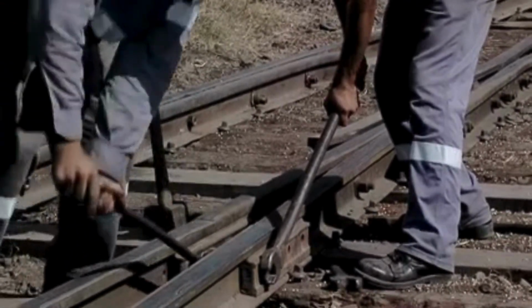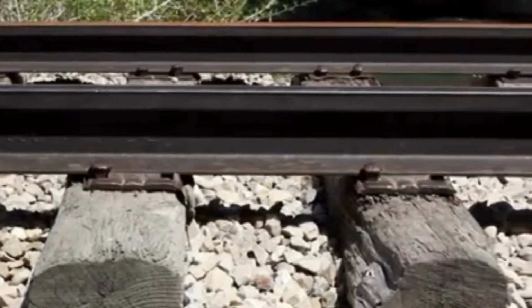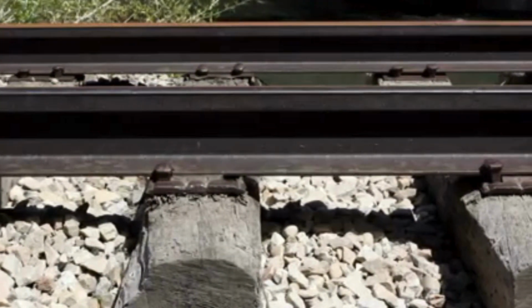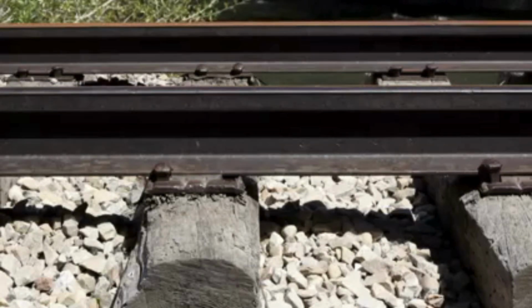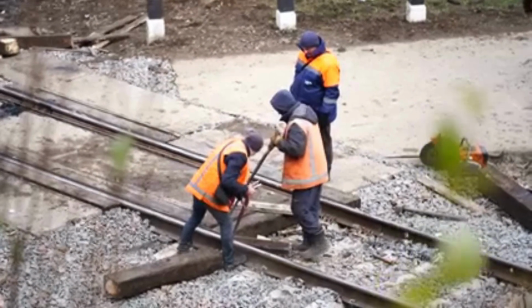However, a permanent fix requires cutting out the damaged section and welding in a new piece of rail. This thermite welding process creates a seamless, strong joint. The speed and precision of these repairs are critical. Every hour a line is closed impacts schedules and the economy. Railway engineers work swiftly and safely to restore the track's integrity, ensuring the network can resume its essential function.